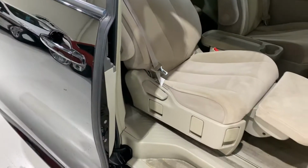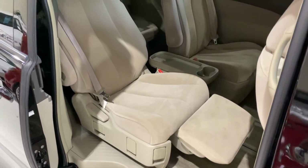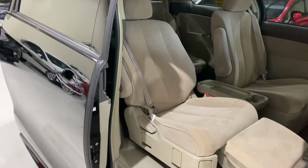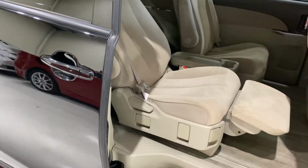Okay, let me just fold. See, you can kind of lay on the seat. Very comfortable.